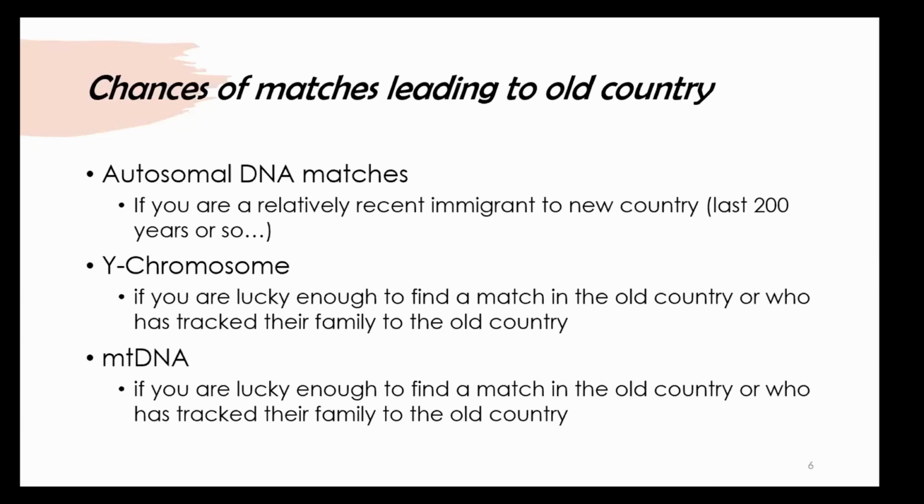With the Y chromosome and the mitochondrial DNA, it's a little more variable. If you find a match to someone who is in the old country, of course, then you have a link to somebody in the old country. Or if you find a match to somebody who has tracked their family to the old country. So it's a matter of looking to see who your matches are on the Y chromosome and the mitochondrial and working together with those people.